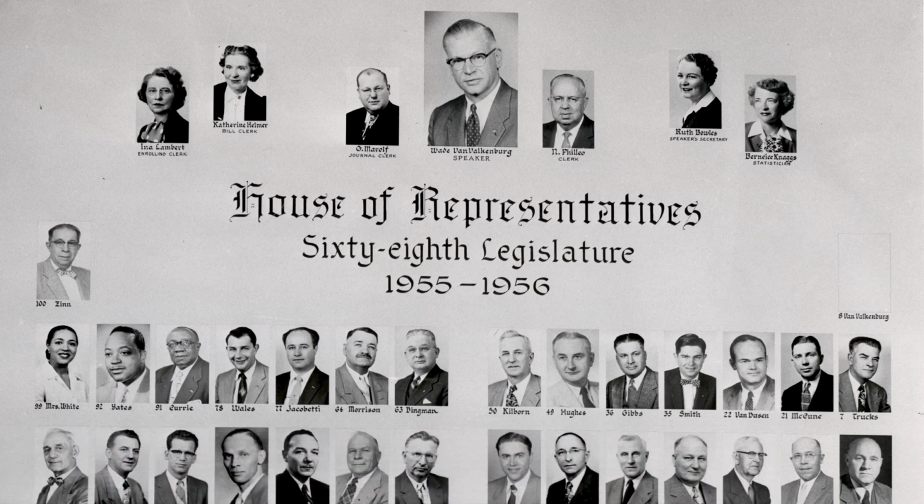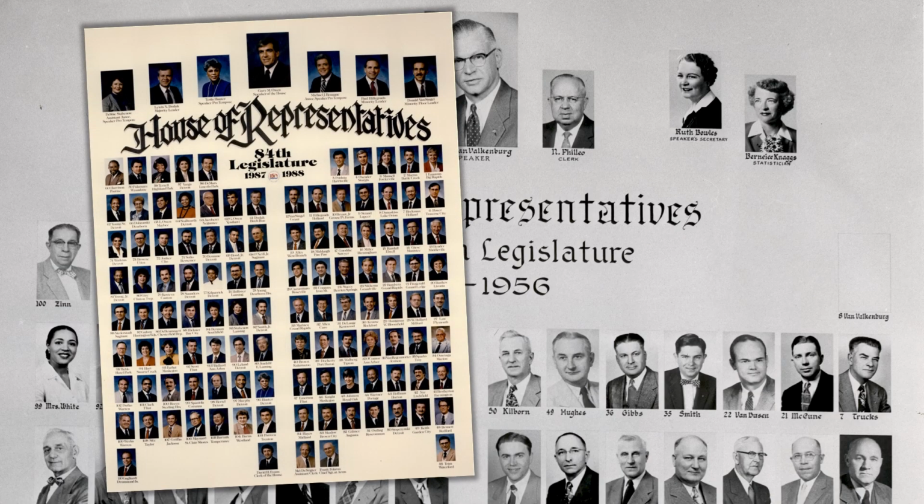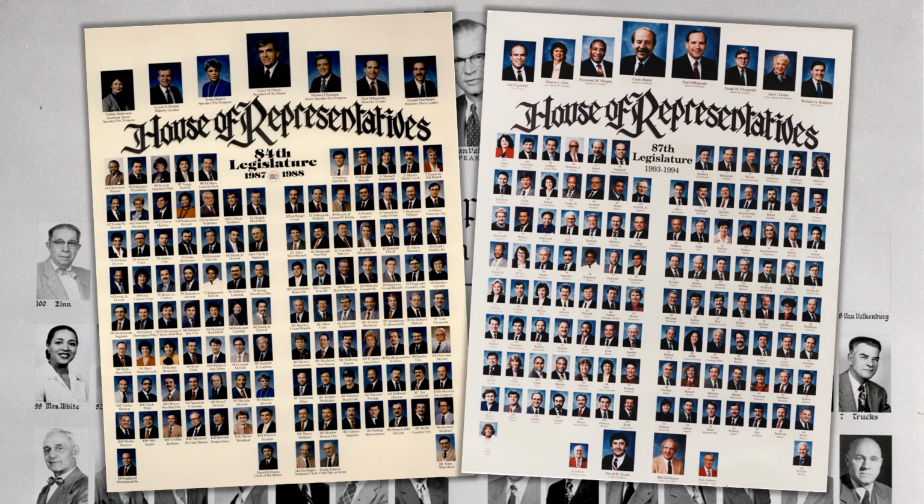Composites can sometimes give us a glimpse of things that were important to each session. In 1987, the House of Representatives chose to feature Michigan's sesquicentennial logo in the center of their composite. And in 1993, the 55-55 split House of Representatives led to shared power and co-speakers of the House. At the top of this composite, notice 2 of each leadership position and the lack of majority or minority terminology.